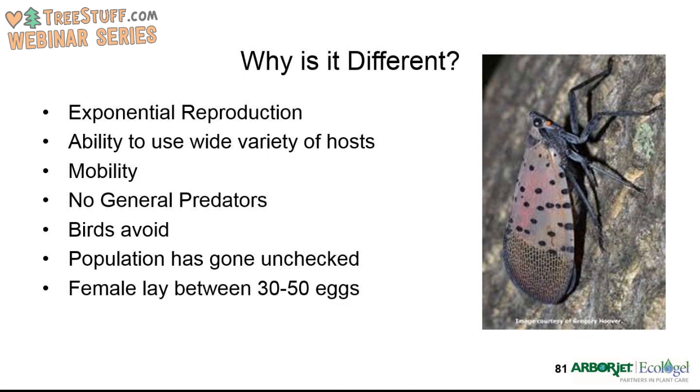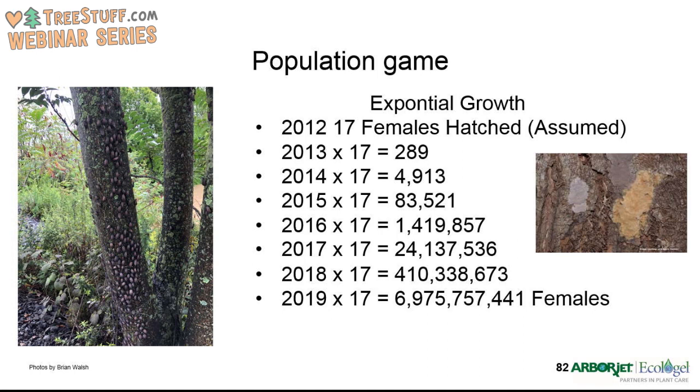So let's look at the population gain, all right? Let's just assume that there was one egg mass that hatched early in 2012 on that pallet. It wasn't identified till 2014, but it was probably there for a couple of years because we didn't notice it. Look at the numbers, guys. Look how many actually could be here. It's a staggering amount. And that 17 number is assuming that the number is half female from the eggs. So double that 6 trillion number at the bottom puts us at 12 trillion with the males included in there. And that's if it was one egg mass from the start.